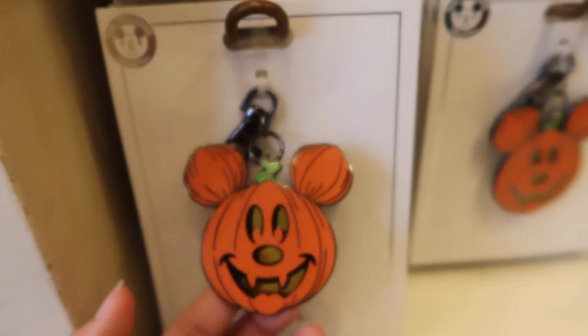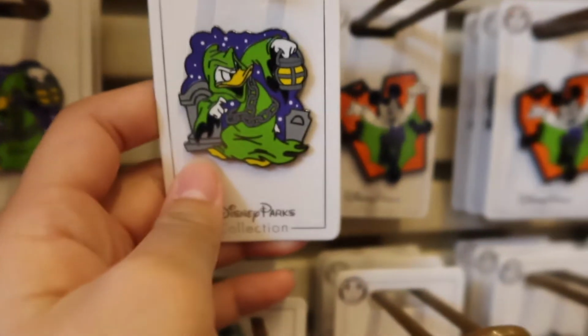And then you have this keychain with a pumpkin with Mickey's face on it, which is so cool. So if you're a collector with pins, I would say come to this section and get them.